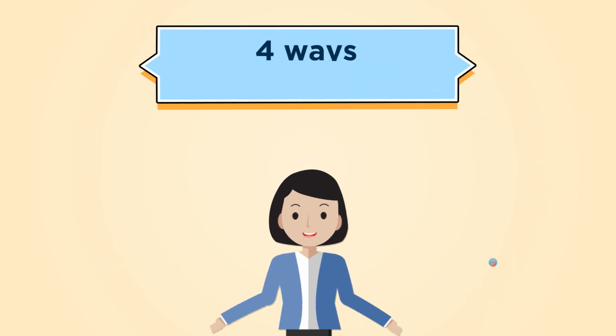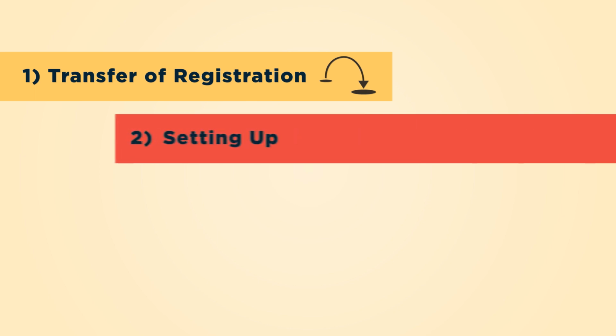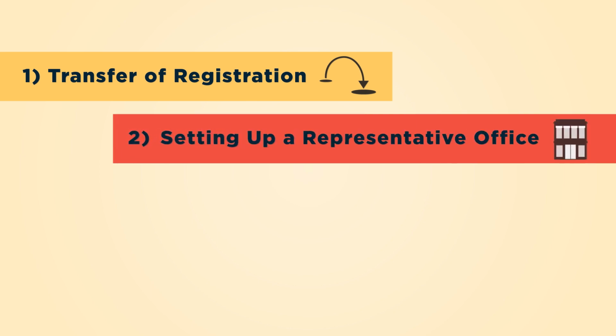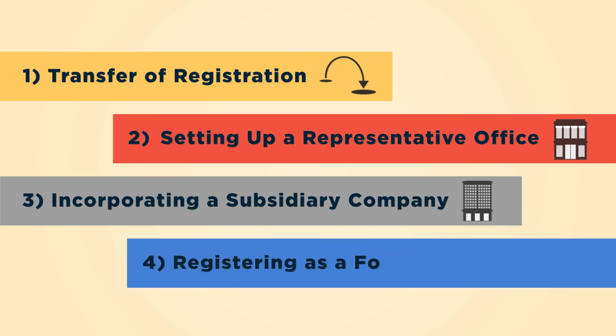Foreign companies can set up operations in Singapore through 4 ways: transfer of registration, setting up a representative office, incorporating a subsidiary company, or registering as a foreign company.